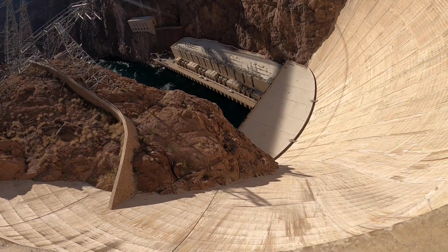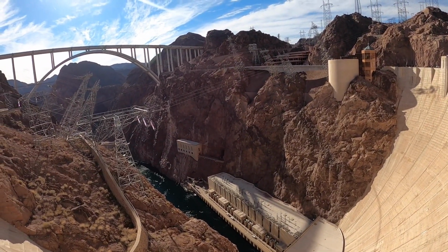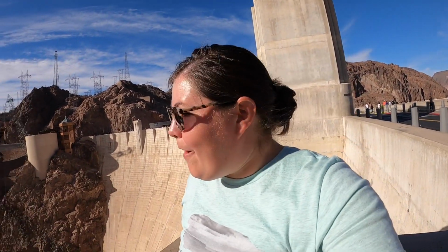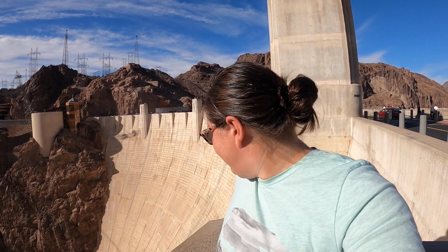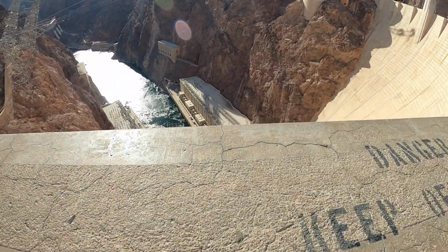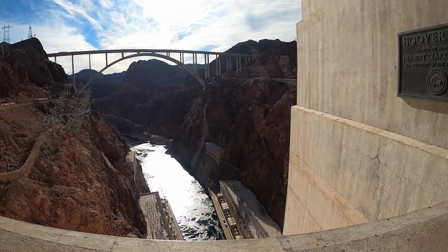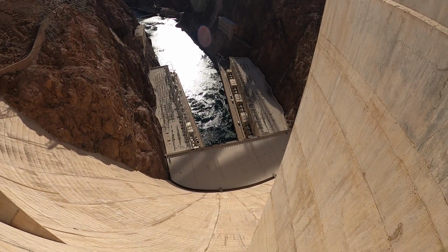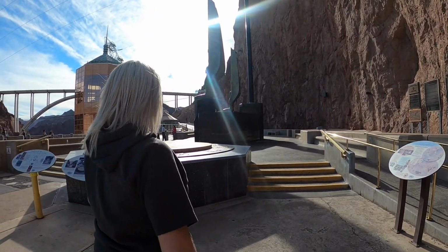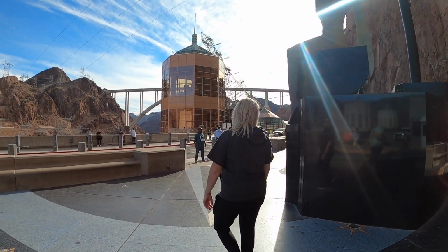Wow. That, talking about some vertigo. Okay, I do think it looks bigger than I thought it would. Also, the canyon just looks more steep than I expected. It's just crazy to see it in real life. Local folklore has it that this will bring you good fortune.